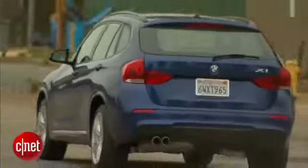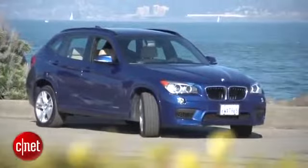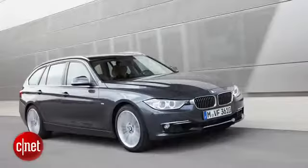softer accelerator pedal. A part of me is still kind of leaning towards the X1 because personally, I like smaller vehicles, small hatchbacks. That's just my personal taste. And my heart, of course, will always belong to the BMW 3 Series Touring, which we can't get here in the United States anymore.